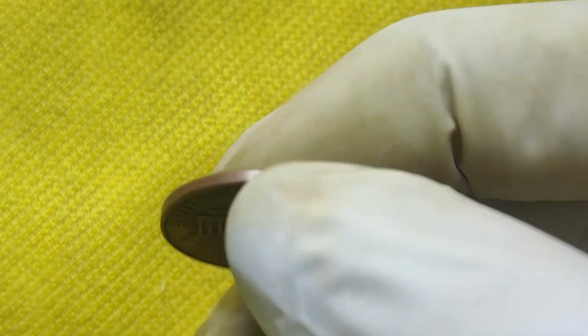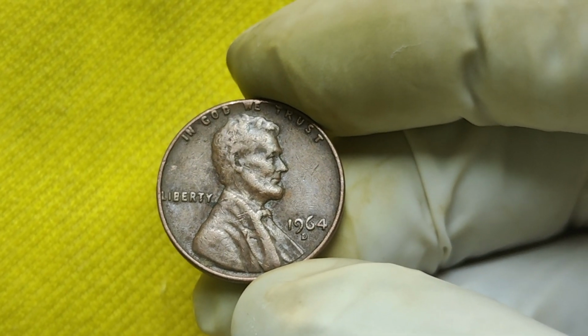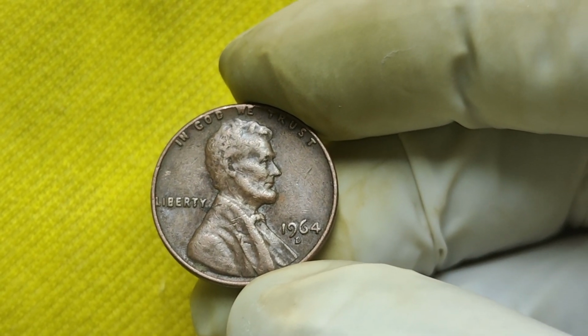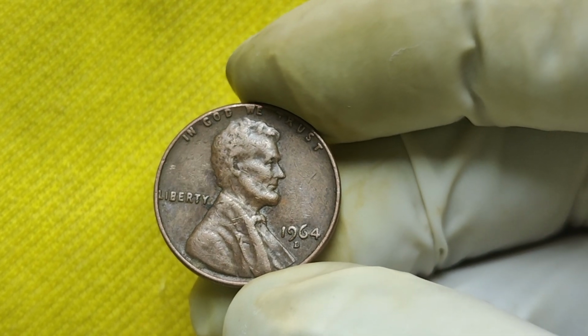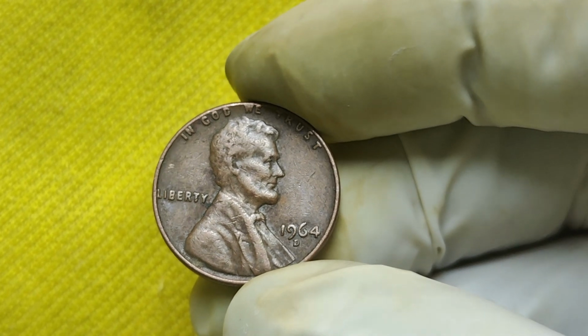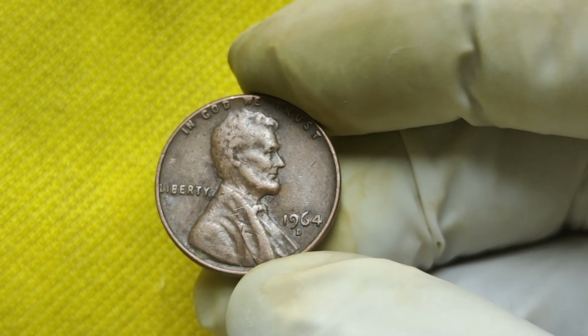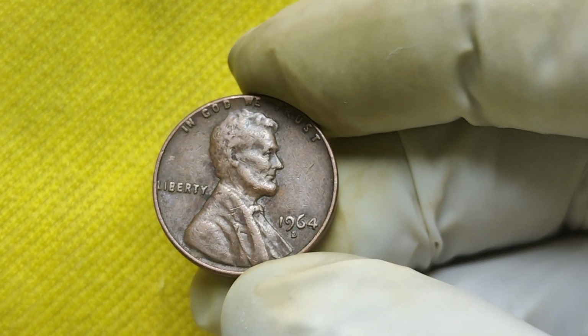Check for the D-Mint mark under the date and look for any unusual details. Coins with no scratches, discoloration, or wear have higher value. Professional grading by PCGS or NGC will confirm your coin's value and condition. Research recent auction prices to gauge demand for your specific coin.